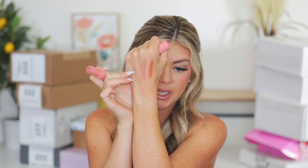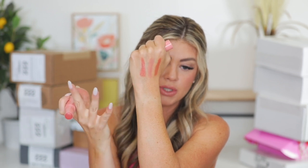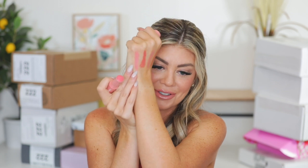Oh, that one's really gorgeous. Again, that one's called Cool It. Then we have 25-8. This one's really pretty too. Also a great one for the summertime. I like the warmth to it. And then the last one is called Mini Me. Oh my God, I love this one too. Look how pretty that pink is. Oh, these are such pretty colors. Thank you so much, ColourPop. I cannot wait to use.